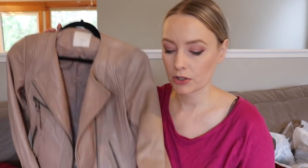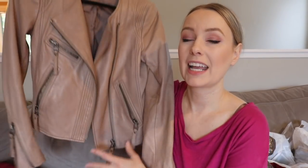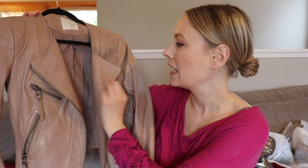I did look it up. I think it's called the, I can't remember now. I looked it up, but I did find the style name and everything online and some stock photos. I already listed this in my closet. The retail on this was like $800 originally, so really good jacket. It is in perfect condition. I don't see any flaws on it.